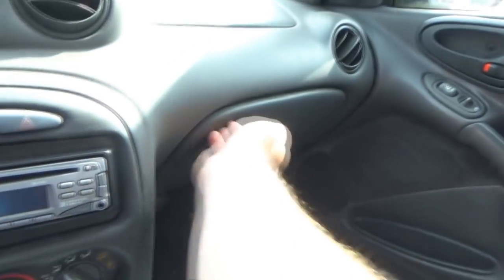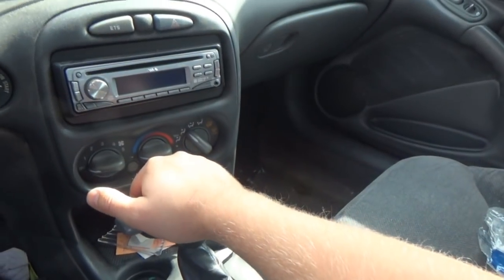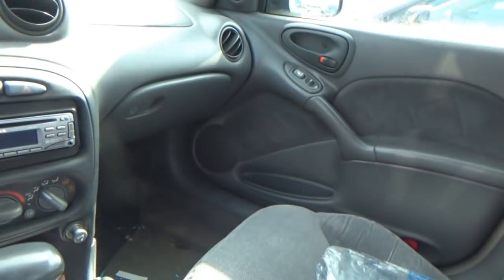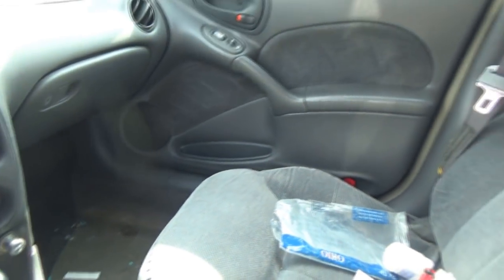I did get permission to take the owner's manual for this and put it in my collection because as much as I love the Grand Am, I don't have a manual for it. So I do have the manual at home. I took it yesterday.